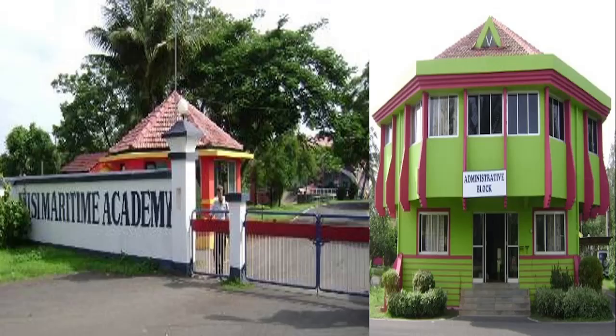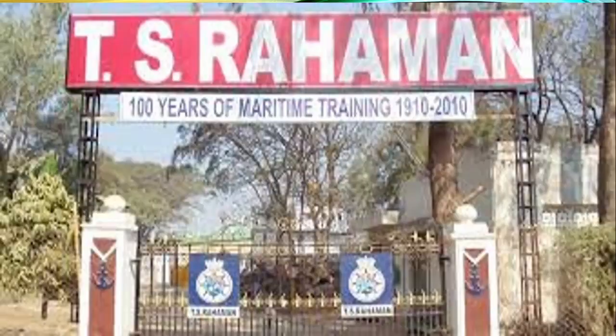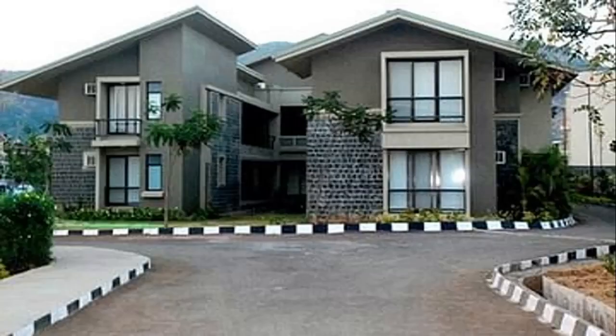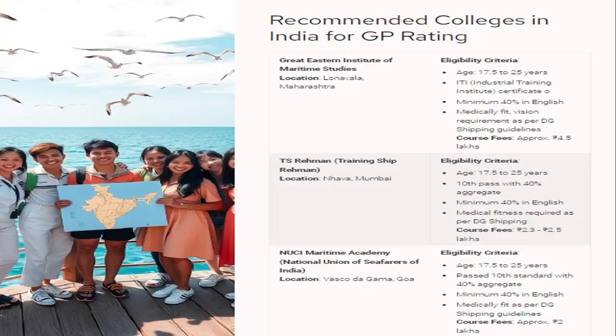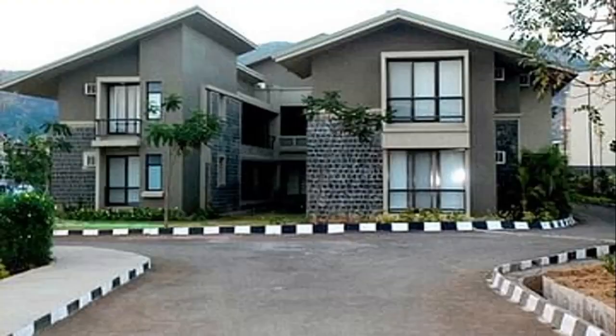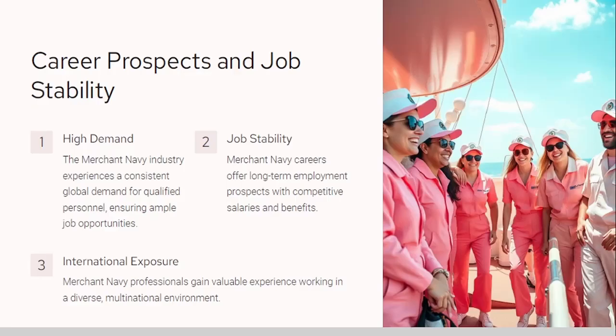These three colleges I recommend because they have a good placement record. So after doing the course, you have a high chance of getting placed. And if you do it from these colleges, you will get placed and you will not fall into the trap of a bad agent who will take money from you and not even give you a job. And if they give you a job, they will place you in bad shape, which pays very little, and you will feel stuck in this line.